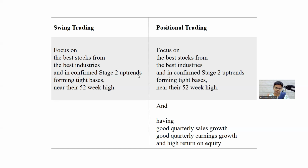Okay. So the pure stage 2 uptrends have the price above the 50-day, the 50-day above the 150-day simple moving average, and the 150-day above the 200-day simple moving average. So these three definitions are extremely specific definitions.